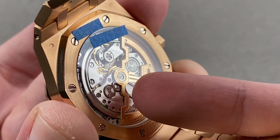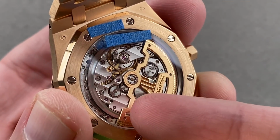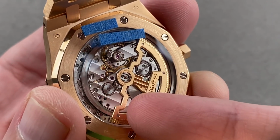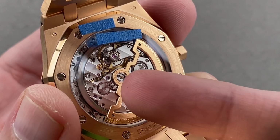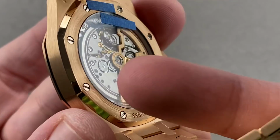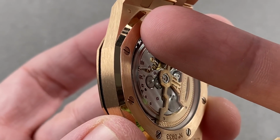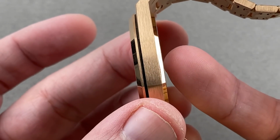The standard of finishing on this movement, you can really see it from the beveling work on the edge of the bridges. It is higher than you'll get in a standard Royal Oak or an offshore, and it is extensively manually finished to a degree that no standard Audemars Piguet is, which is one of the reasons they make so few of this model.